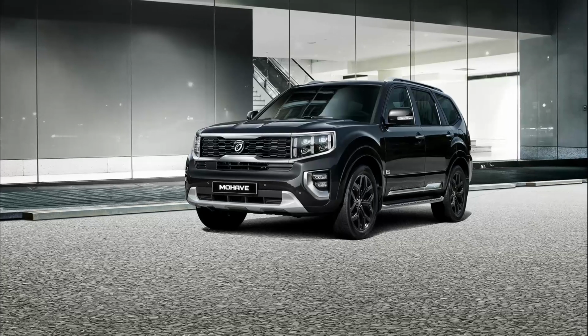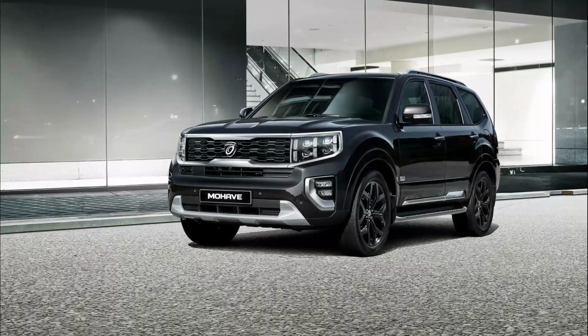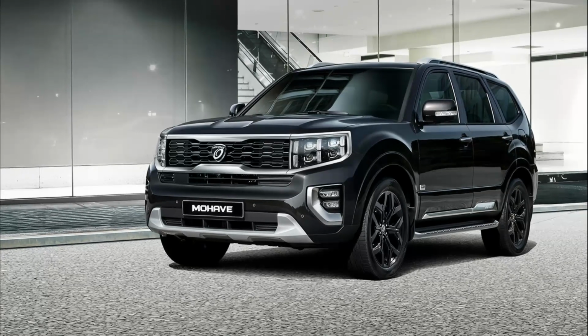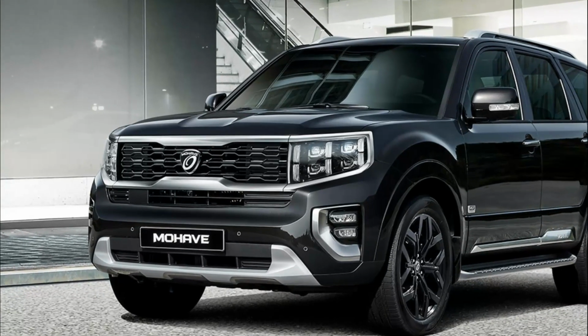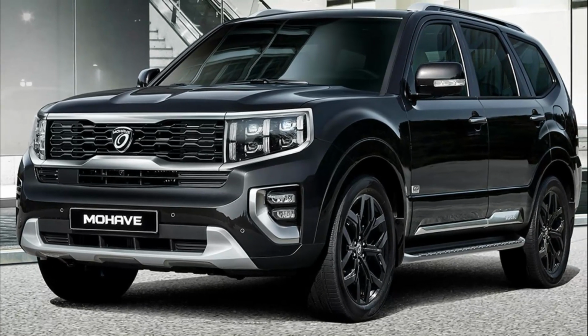In order to make the car look sportier, Kia has also added a skid plate at the rear with faux quad exhaust tips. Inside the cabin, the car gets a 12.3-inch fully digital instrument cluster along with a similarly sized touchscreen infotainment system. Kia offers the 2020 Mohave with a 5-seat and an optional 6-seat configuration.